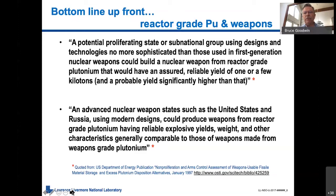And a most probable yield, which unfortunately is classified, and I can't tell you, but significantly higher than 1 kiloton. And further, that an advanced nuclear weapon state, such as the United States, Russia, China, France, the UK, probably Japan, could produce weapons from reactor-grade plutonium having reliable explosive yields, weights, and other characteristics generally comparable to those of weapons made from weapons-grade plutonium.